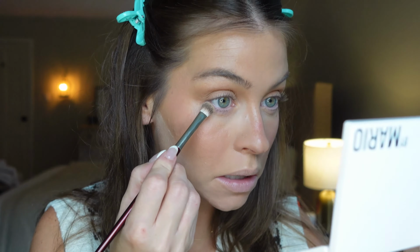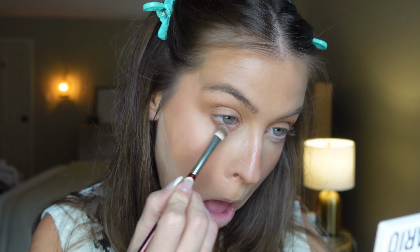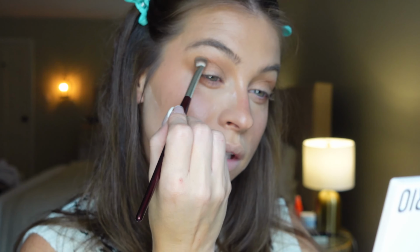Grabbing a little smaller brush in that same shade, and I'm just gonna smoke out the lower lash line with that. I'm kind of just bringing that up into the crease to give it a little more definition. Honestly, I'm probably gonna leave it like that.